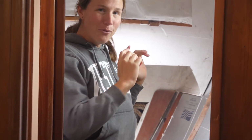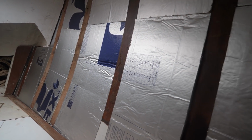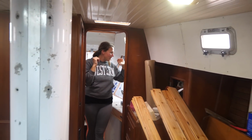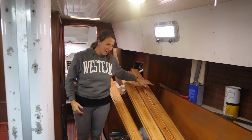Also up here we have insulation in one side. Our next project is to insulate the other side. And also up top, our wall panels are in. We need to put the headliner in. And then on the outside walls, we have this gorgeous wood right here.